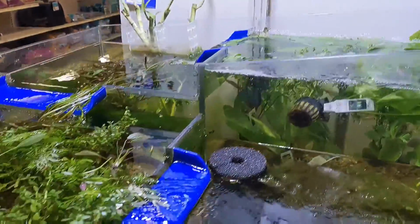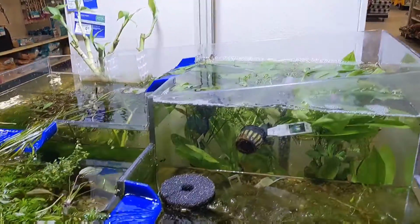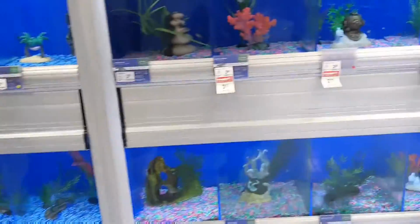Yeah, I like the plants at the other PetSmart door. Yeah, that's fair. Anything else you want to poke at while we're here?